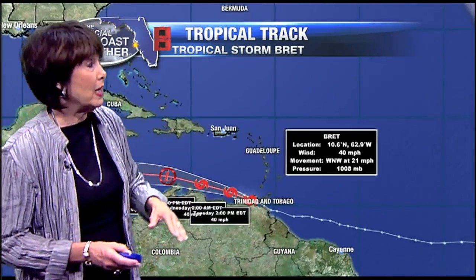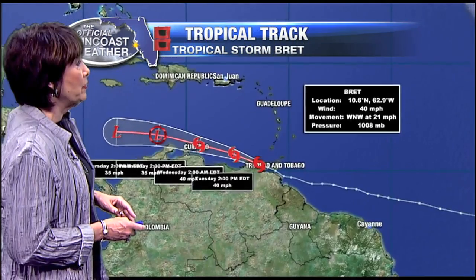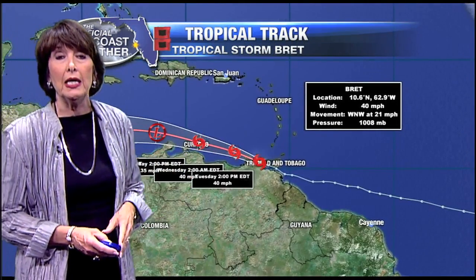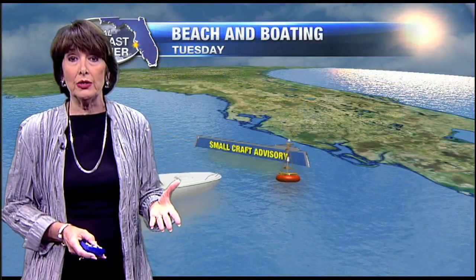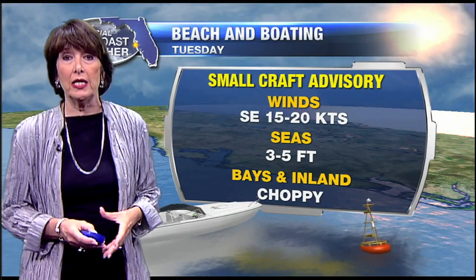In the meantime, we do have Tropical Storm Brett, and Brett continues to move very quickly towards the northwest at around 21 miles per hour. And this system is staying south of Cuba, and it is not going to be a threat to Florida. We'll continue to monitor both of these systems, however, over the next couple of days.